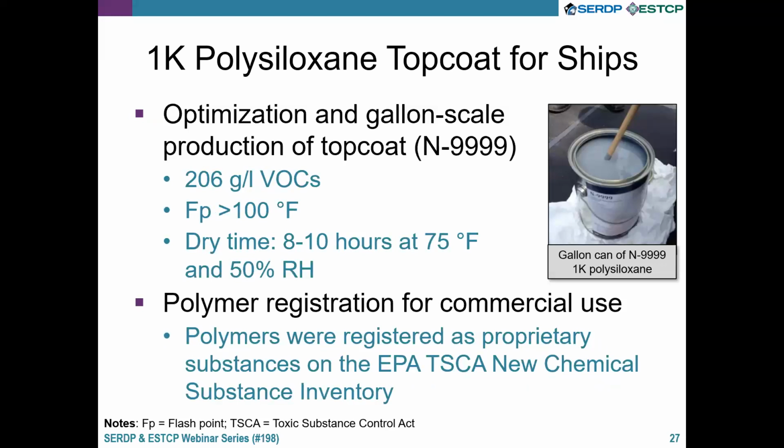When working with NCP Coatings, there's a lot that you have to do when you go from laboratory sample and polymer development, where we're working at quart samples, and the goal is to get up to producing 50, 100, 400 gallons of material. So there were different optimizations that we had to do. We had to make sure of consistency in producing the polymer, and the order of addition of the reagents and components in the coating. Eventually we settled on a formula which we deemed N-9999, and that formula had a VOC of 206 grams per liter, a flash point of 100 F, which NAVSEA coatings are required to have a flash point of at least 100, and then a dry time of 8 to 10 hours at these laboratory conditions here.